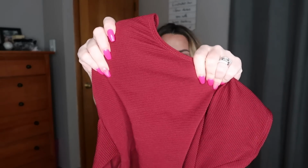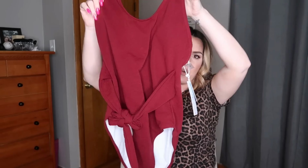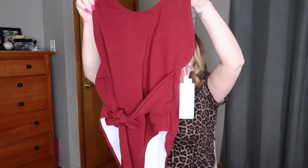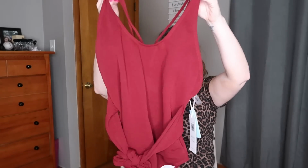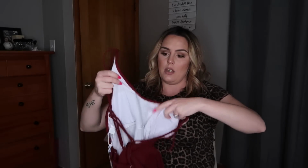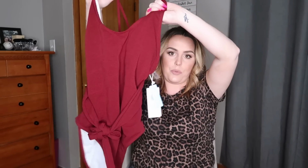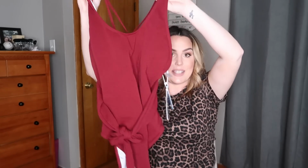And it's really thick. You can see on here, it is a nice thick material and the color is gorgeous. It's showing up more red on camera, but it's definitely a true wine color. I will link all these down below if you guys want to check. And they do have cups in there, so you don't have to worry about it being chilly when you get out of the pool. You know what I'm saying? But anyways, I really, really love this one. I think it's really cute. So yeah, this is the first one.